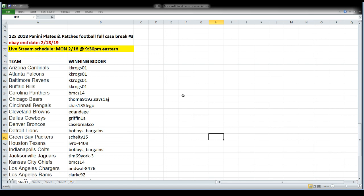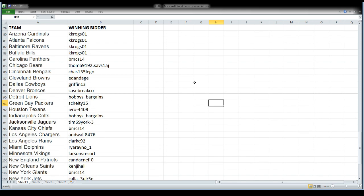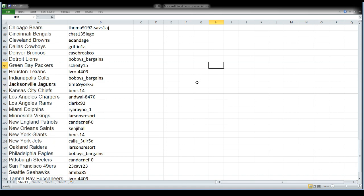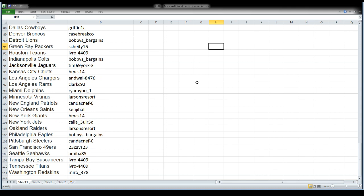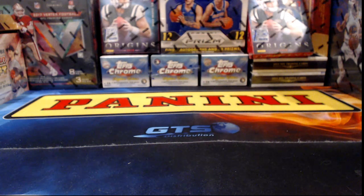12 box case of 2018 plates and patches football. This is a full case break. It is break number 3. Also ended tonight on eBay, Monday night, the 18th of February. And we have got team names on the left-hand side. And the format you've grown to know and love, your name is up in lights across from your team on the right-hand side. Or more specifically, your eBay username, not your actual name, right? We don't want to do that. We don't want to have a bunch of rampant identity theft or anything, right? So we're going to stick to the eBay usernames. I think that's the safe way to go.